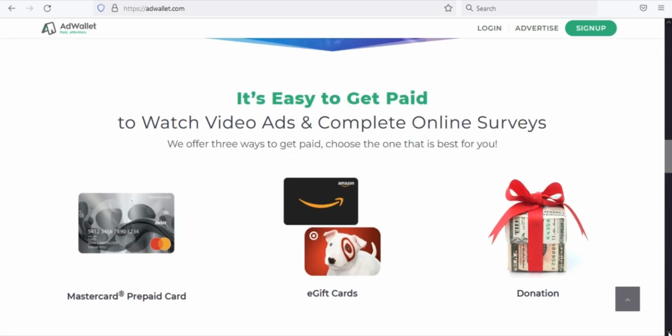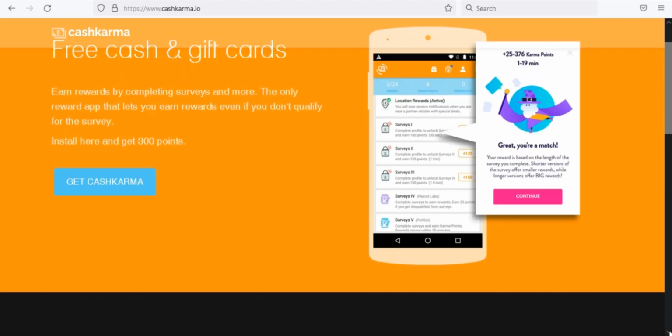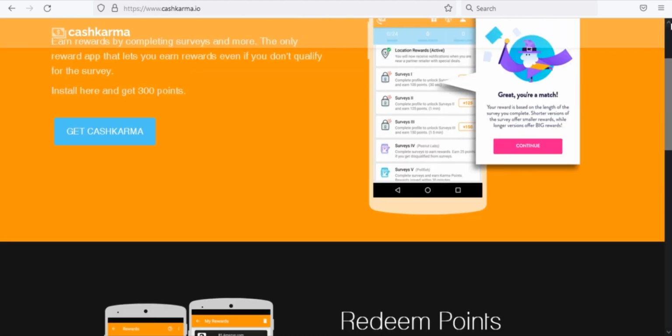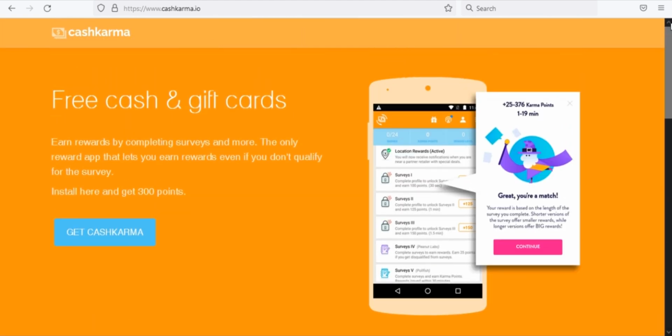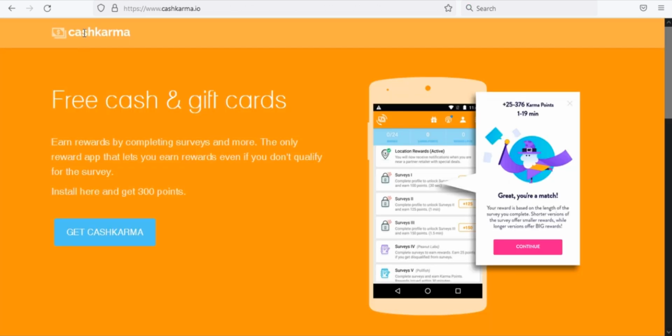So the next app is Cash Karma. This app is available on both Android and iOS devices. This is a smartphone app that allows you to earn points for answering surveys and for participating in their online tests. Cash Karma is credible since it boasts of more than 1 million downloads and is rated with 4 stars out of a possible 5. So that on its own means there are no gimmicks or whatsoever.